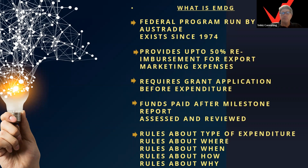Those are assessed and or they can be reviewed. The assessment is they have a look over them and say, yep, that's fine, and they pass the money back. A review is where they might come back and ask more questions, and that's just a random selection of people. They'll want more detail about who you might have met with, where you traveled, what you talked about, and that sort of thing.